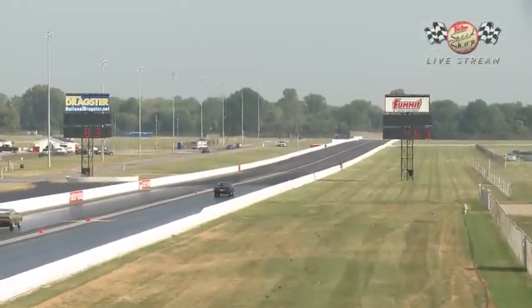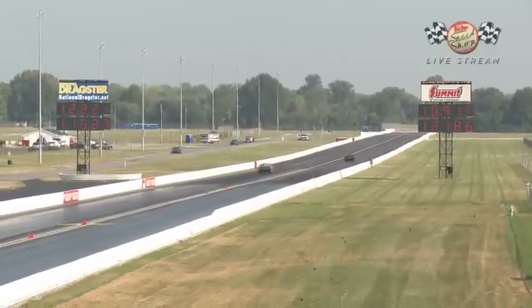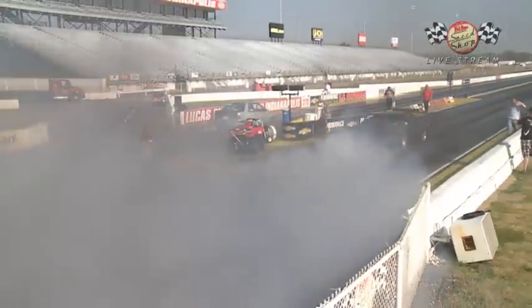Heads down the National Dragster Lane. Not going to be able to close the gap. 10.91, 121. Challenger goes 12.21 with a 12.22 at 115.